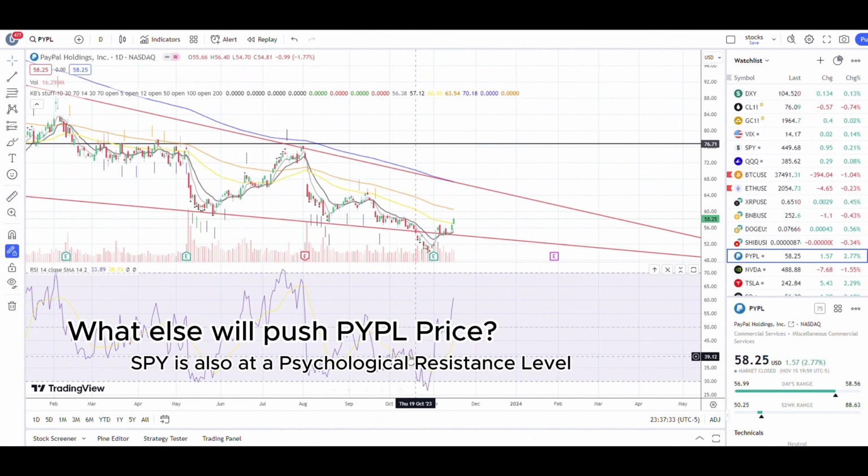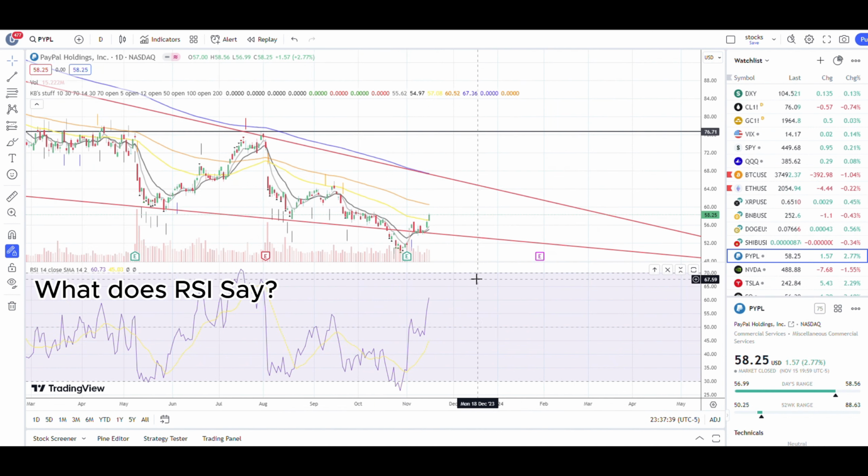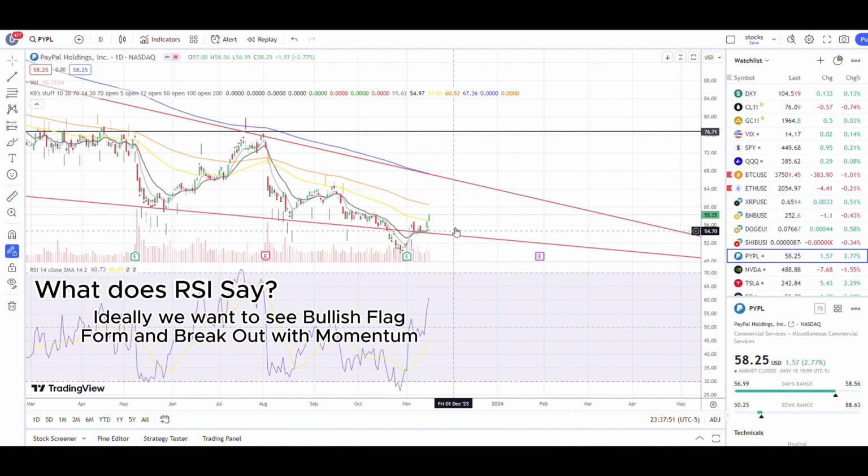Another thing to notice is, if you look at the bottom, this is the RSI, relative strength index. Obviously it is inching towards the overbought region. So as we approach this overbought region for RSI, I am expecting we will see some kind of cool off happening in PayPal. So ideally what I want to see forming is maybe a bullish flag pattern for PayPal. That will give us huge momentum to break above this upward downtrend line.